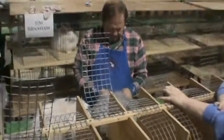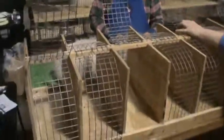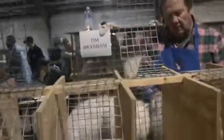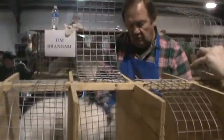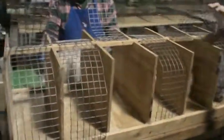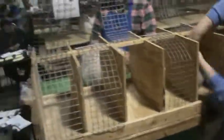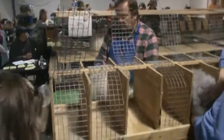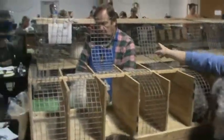Second place, number 7241. Okay. Nice head in here, pretty good body type. Really nice texture, pretty good density, but just lacks some finish to the coat. Now we'll go back to the first place. Nice head and ears. There's a nice body type, very nice density of the coat. Just a trifle soft in his texture, pretty good finish.